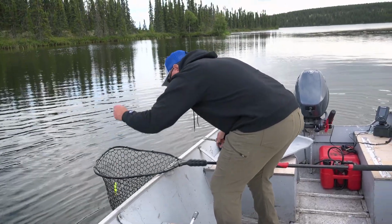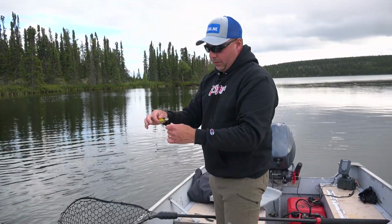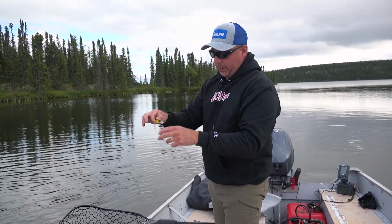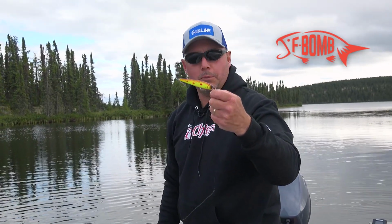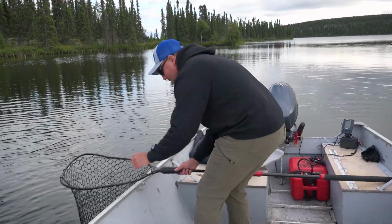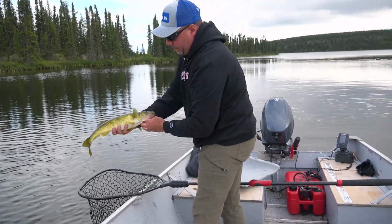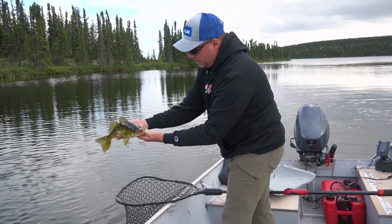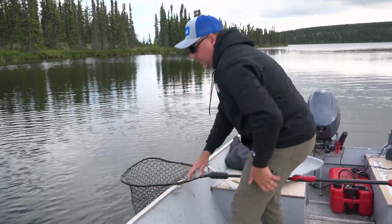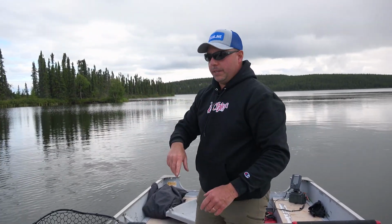And they are hitting it. Again, I got a leader on there because there's pike in here, but that's the F-bomb from Lucky Bug Lures. Ask for it by name. That's a beautiful golden walleye. Love how dark they are here. Blend right into the rocks. You can't see them. Every now and then you'll see the white tip of their tail swimming, but they blend in like crazy.